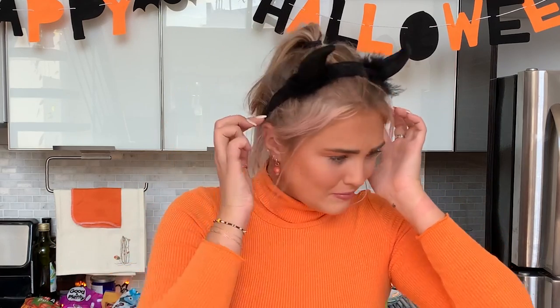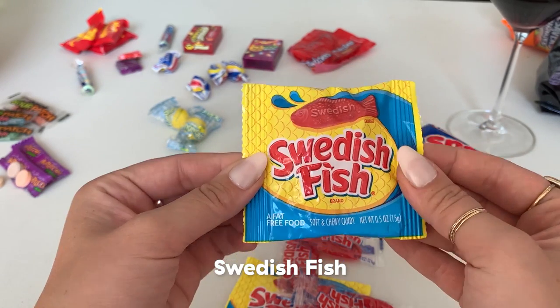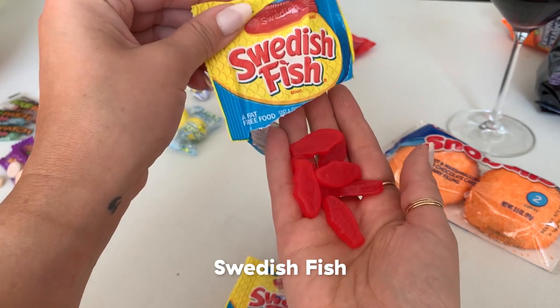I'm chewing so much that's making my muscles up here push back the ears. This is weird, but it tastes a little bit peanut buttery or nutty. Huh? Moving on to something that's actually, I think, in the same category as Twizzlers is Swedish Fish.